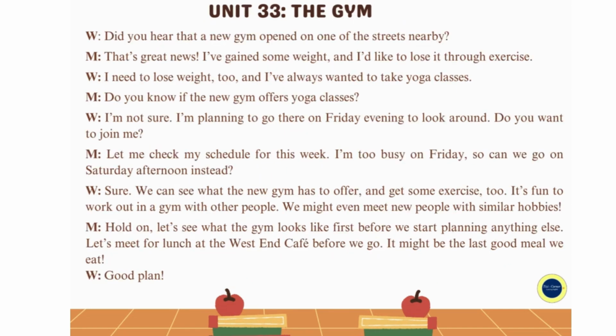Unit 33. The gym. Did you hear that a new gym opened on one of the streets nearby? That's great news.